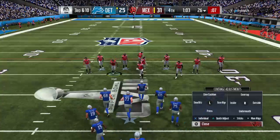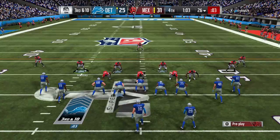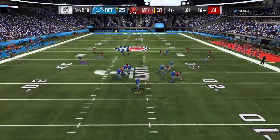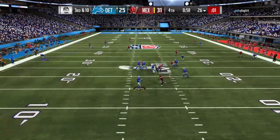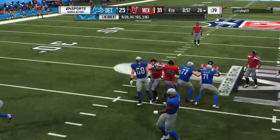The Lions on 3rd down. They've hit it 50%, 3 of 6 to this point. This is 3rd and 10. He's back to throw. Oh, the ball comes out on the hit, but they'll say it's incomplete.